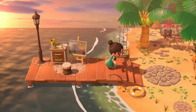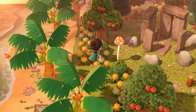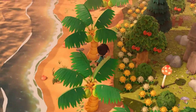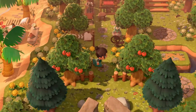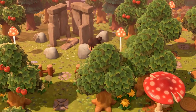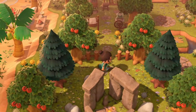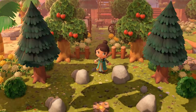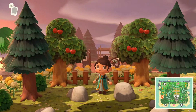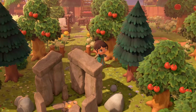Fishing off the dock. And again, just simple beaches. Really cute. Definitely cottagecore. There's nothing not cottagecore about this island. Very... Oh, I love rock gardens. Sorry, I was gonna say very, very natural. Lots of trees and flowers. The country fencing. Really cute natural landscape.